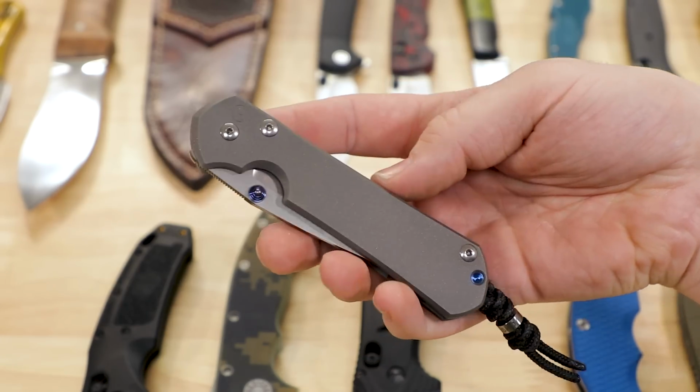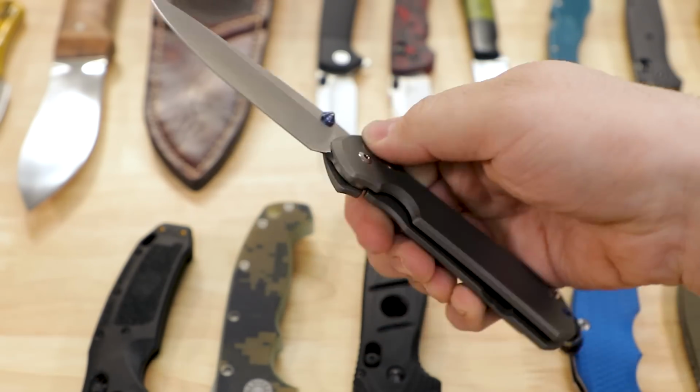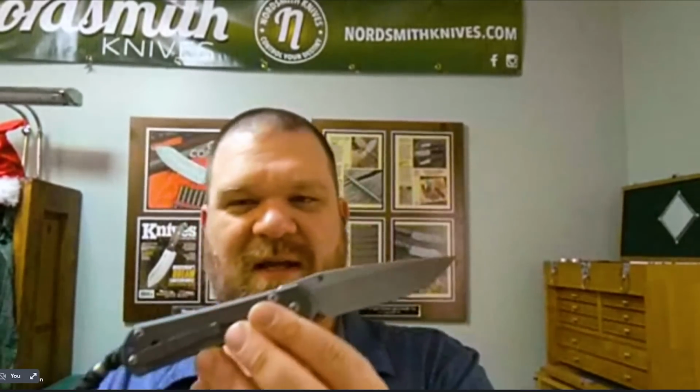Speaking of Blade Show, I also picked up a new Sabenza this year. It's not the first full size Sabenza I've had, but it's the first full size drop point Sabenza, and this is a Sabenza 31. It was time to have a drop point full size Sabenza in my life. Obviously, more deliberate, less tactical of a big knife, but well worth every penny.